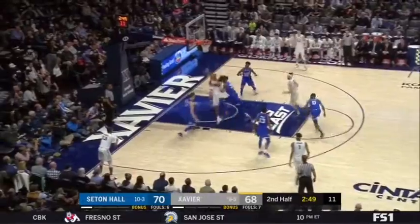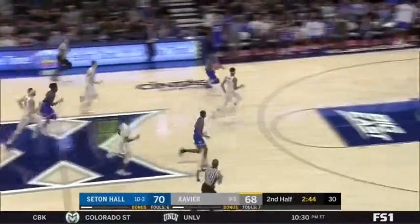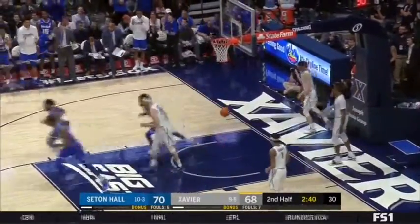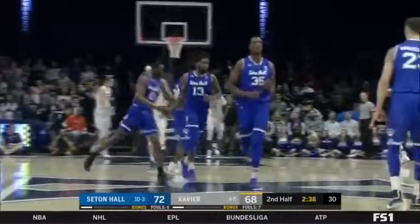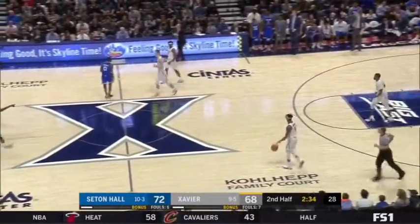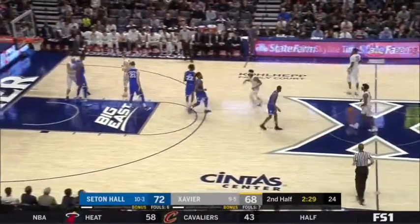Hankins sets the screen for Gooden. The in-and-out dribble. Gill with the block. Here comes Powell. He's got McKnight. McKnight back to Powell. And all of a sudden, it's a 4-point Seton Hall lead. That's how you run a fast break right there. Give it up, get it back, share the basketball. Both teams with 1 timeout remaining.